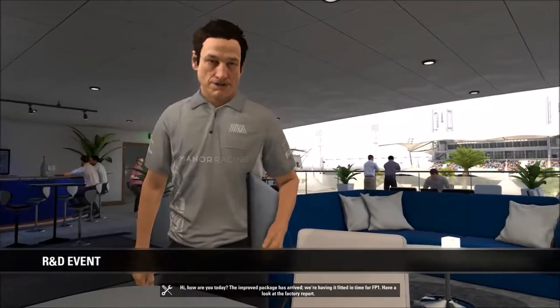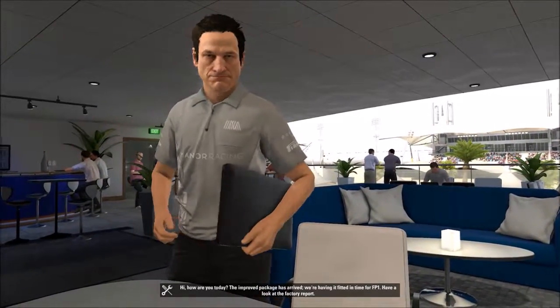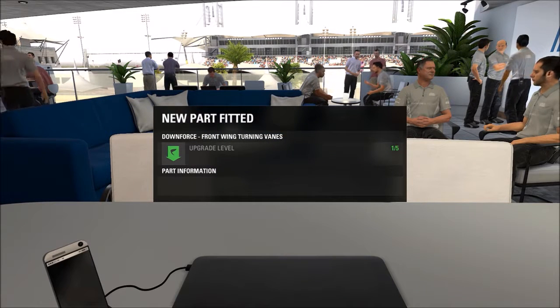The improved package has arrived. We're having it fitted in time for FP1. Have a look at the factory report. That's some excellent news to start off part number 2 of the Manor career mode.